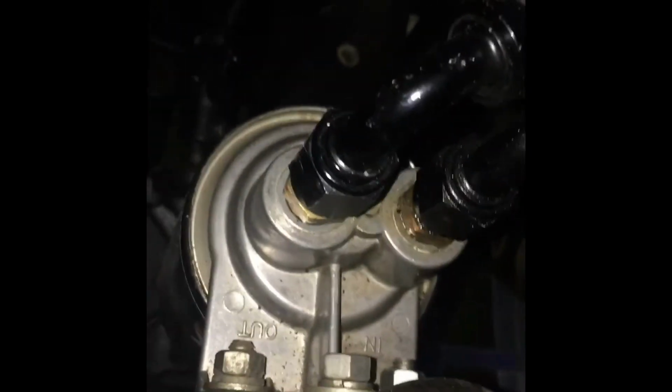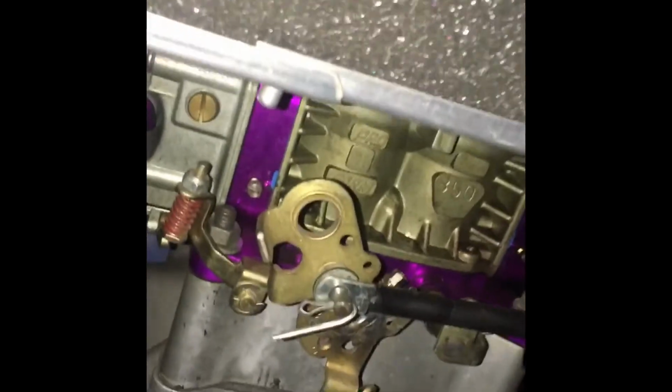Which is good. I mean, I'm glad I popped the hood and checked everything out. The remote oil filter looks good. Check this side right here. I don't see any oil on this side. Carburetor looks good. So, I'll go ahead and see if we can get up underneath here. That looks pretty good. I don't see any red transmission fluid. So we'll go to the other side here and have a look.